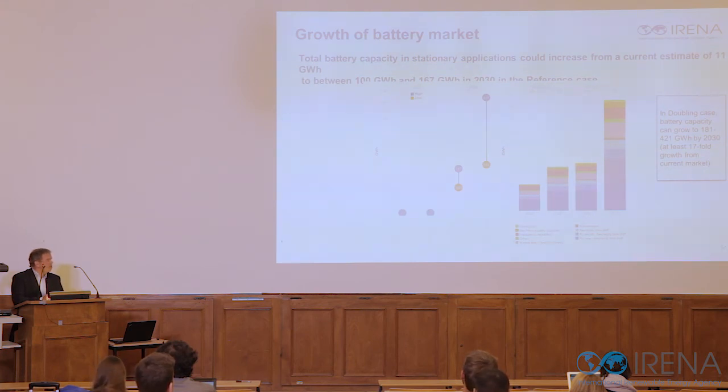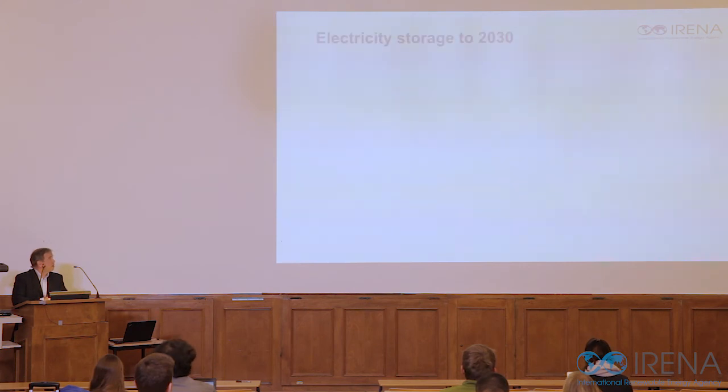And here, you can look at the report if you're really interested, but there's some additional detail on what we think some of the services it's going to be providing are as well. But it's 2030, it's relatively speculative, but at least it puts in context some of the growth. So electricity storage we see as a very important technology, and it's going to be at the heart of the next phase of the energy transition.